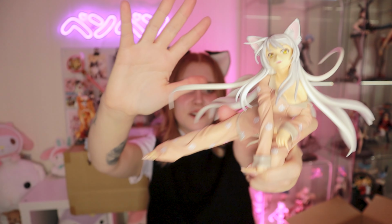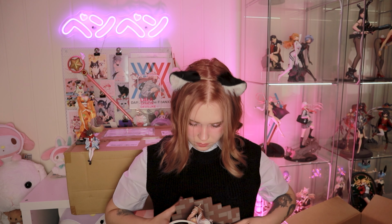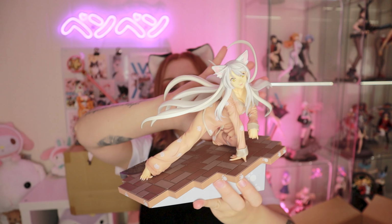I love her face, and it's a miracle that these hair strands didn't get damaged during transport. This is also an Alter figure. I think it's a 1/7 scale. And here we have the base with tiny cat prints. This is so cute. And there she is on the base. She is so cool. She looks so fierce.